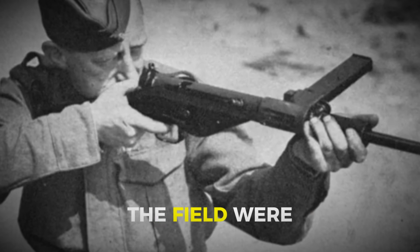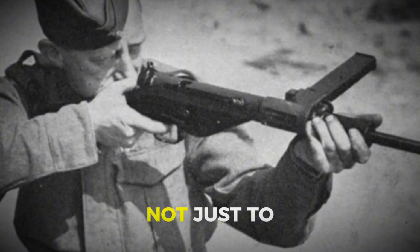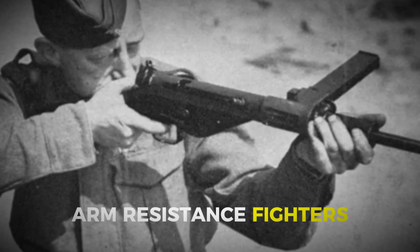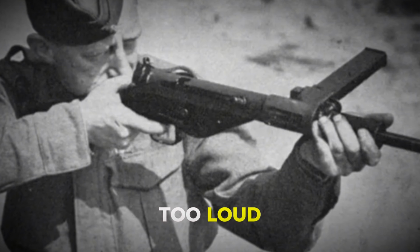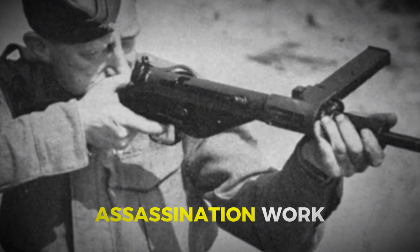The Sten was also used for something beyond conventional combat that most accounts skip over. So agents in the field were sometimes instructed not just to arm resistance fighters, but to commit targeted assassinations. The Sten was too loud and too large for close-range assassination work.